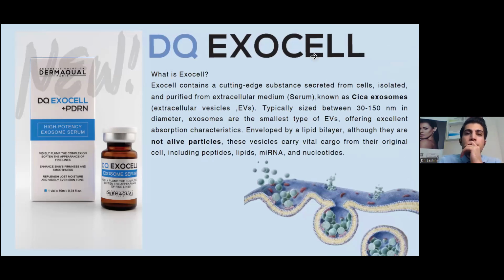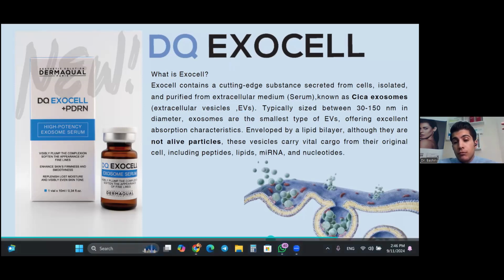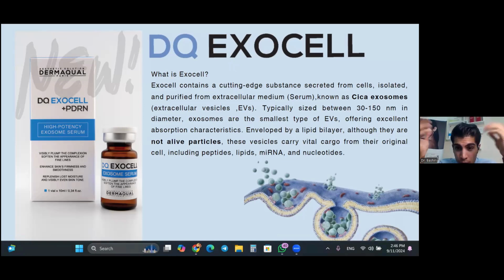Let me just check the chat box here. I have also a question: how much Tranex should be used in a single session for sun tanning? Which surface, which area do you want to treat? She means photoaging. It depends on the area that you want to treat. Sometimes for a face, I use totally 1 ml. You can cover the area of the pigmentation.